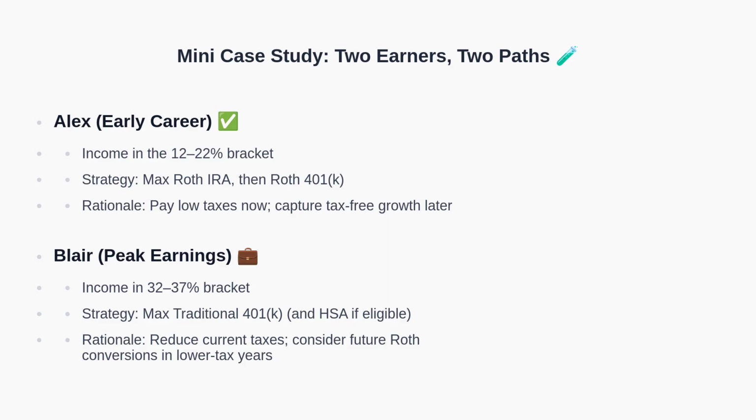This sequence diagram contrasts two earners. Alex is in a lower tax bracket and prioritizes Roth contributions for tax-free withdrawals later. Blair is in a high bracket and prioritizes traditional 401k contributions and possibly an HSA for immediate tax savings. Both can invest in taxable accounts after maxing tax shelters to build liquidity for early financial independence. This illustrates how strategy adapts to current income rather than being one-size-fits-all.